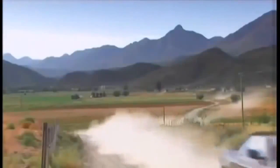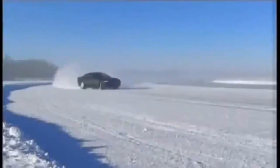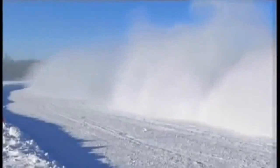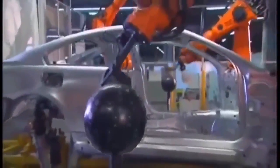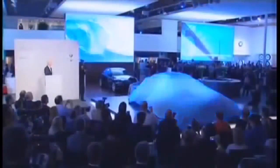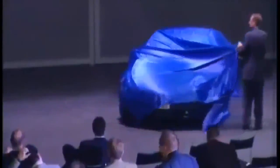From Africa to Tokyo, they've tested prototypes of the car, pushing it in chilling cold and choking heat. Now mass production is about to begin on what BMW has been calling the E63. The rest of the world will soon know it as the 645 CI.